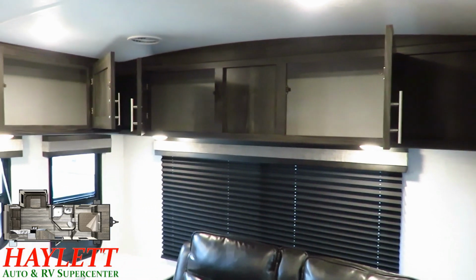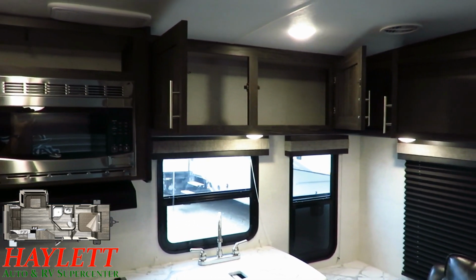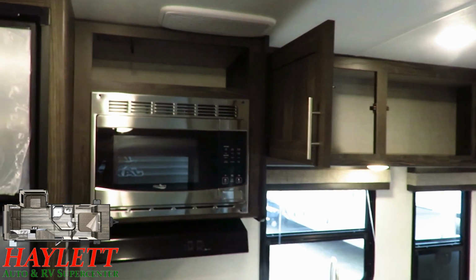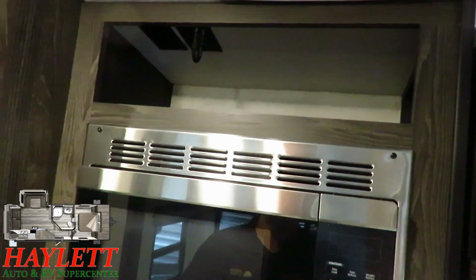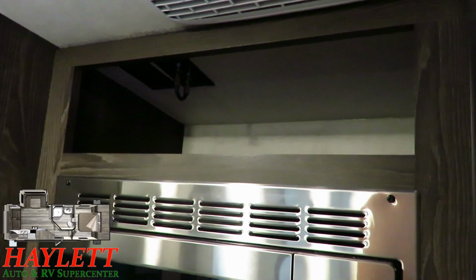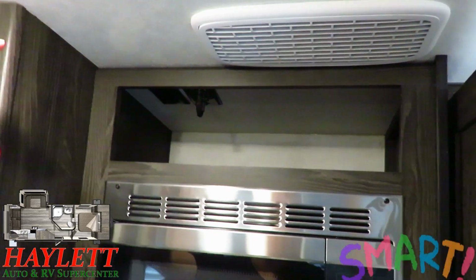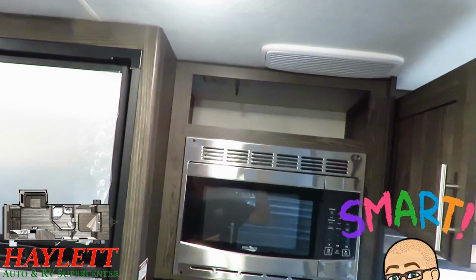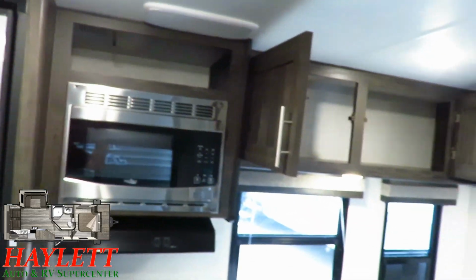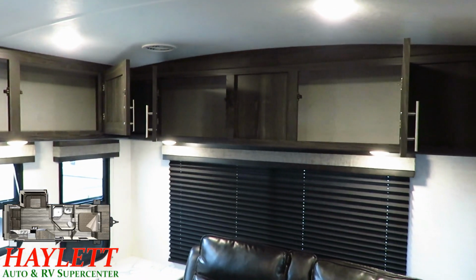And as we swing around, you see that you've got like a full halo of storage. Now, Open Range does something a little bit different up here with this funky little pocket. This is actually where, if you are interested in putting a little satellite brain or expanding your entertainment options, this is an entertainment slot. It's not really good for a lot of kitchen storage, but it's perfect for those flat, horizontal entertainment devices. And rethinking something like that, that's just classic Open Range 101.